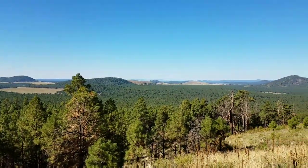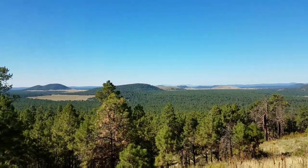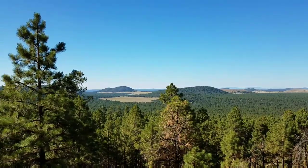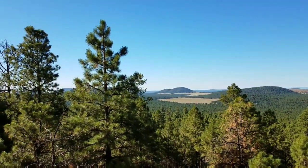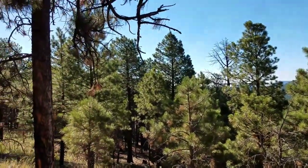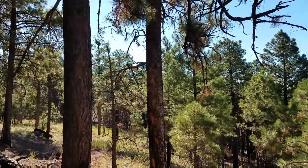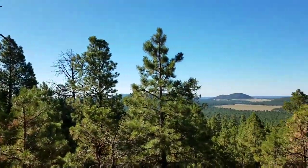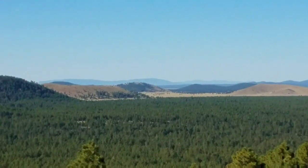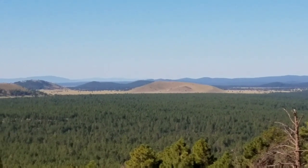Well, we're about at 8,300 feet, somewhere around there. Got about a mile in, 3 to go. 8,179. Sure is beautiful up here. Zoom in on Kendrick Peak. Looks like sand dunes out there.